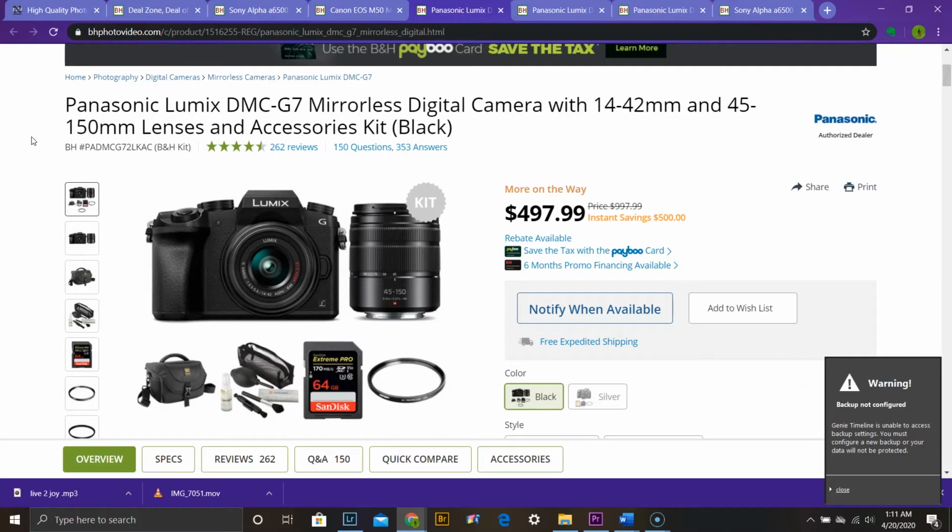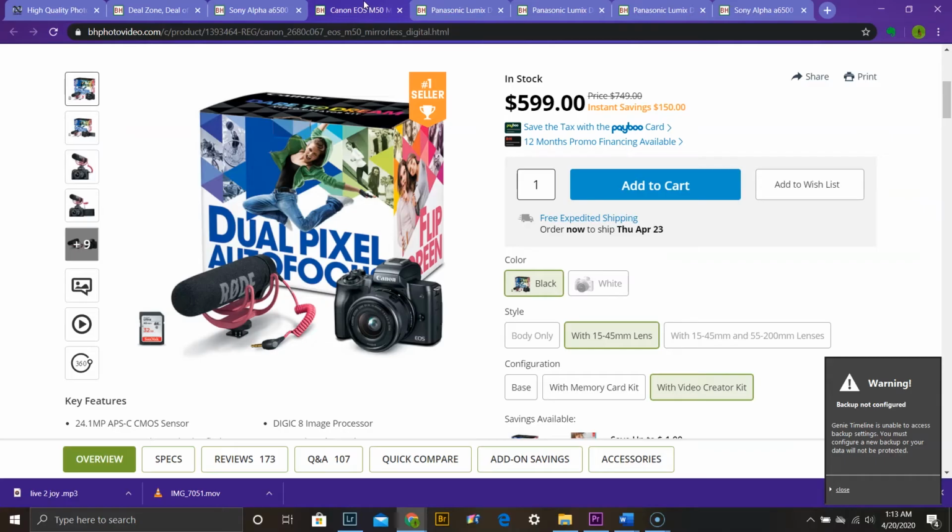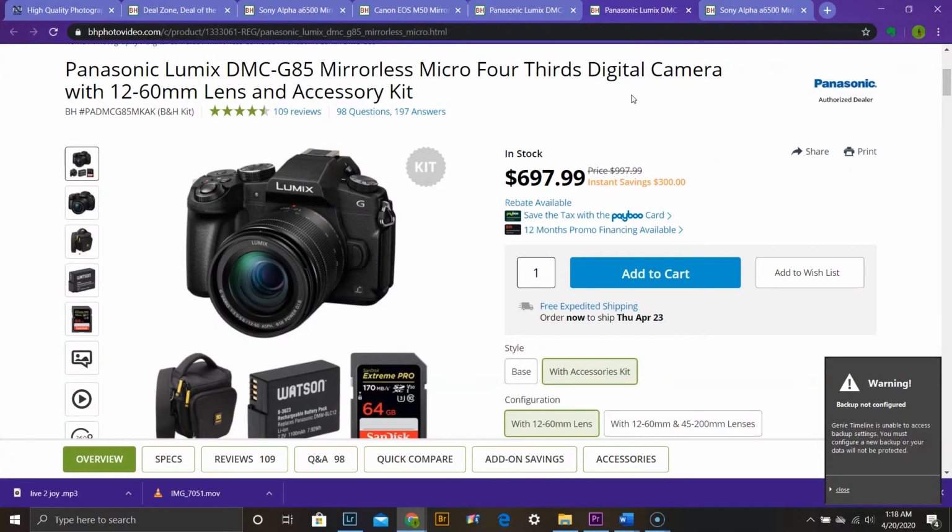So the first camera was a Panasonic G7 at $500. If you want to go up, the next camera will be a Canon M50 for $600, which is phenomenal for vlogging. If you guys want to move up to a bit better quality and also throw another $100 of that Donnie check at a camera for $700, I recommend the Panasonic G85, which is similar in family to the first camera I talked about at $500, but this one is $700.